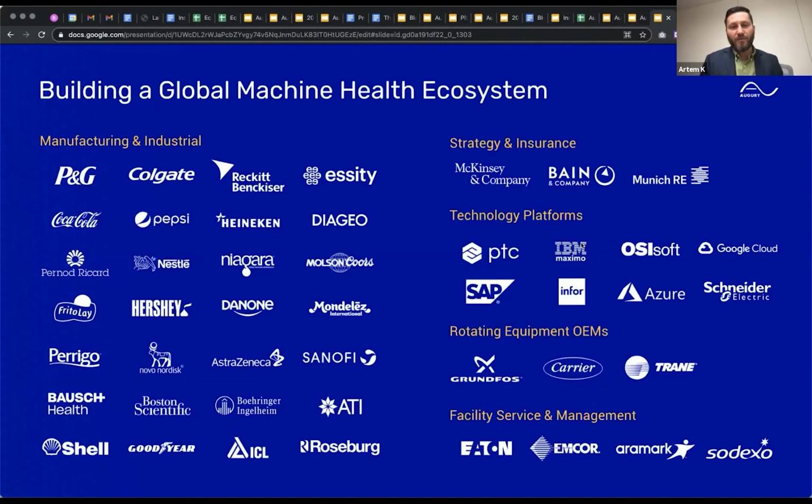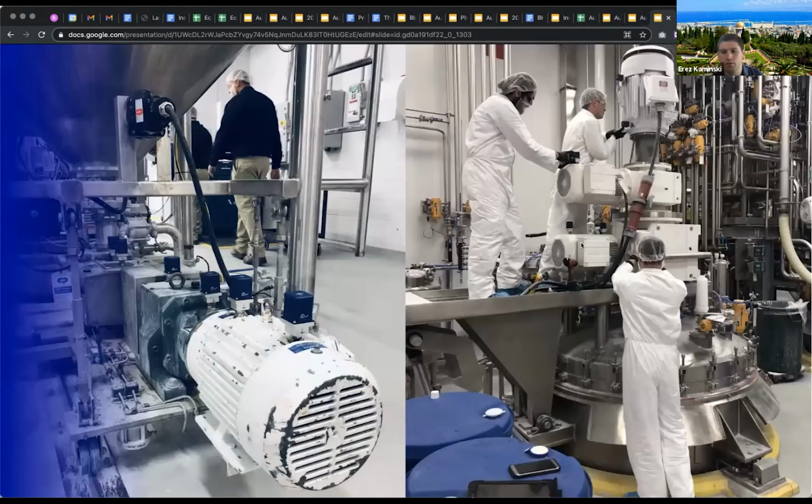Artyom, we have one work question from the audience: how do you deal with firm-to-firm security concerns? Is it all online? Do you just push it to your own cloud? Yeah, our solution is entirely in the cloud, and we have robust security.